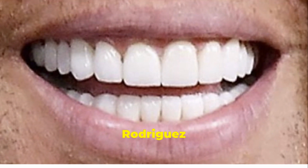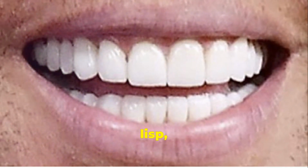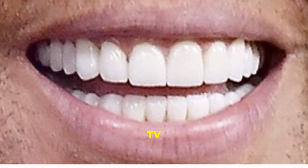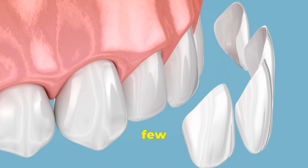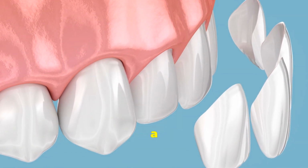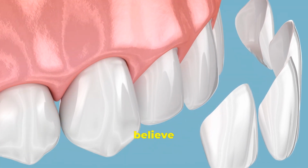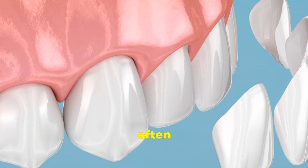Alex Rodriguez. The former baseball player and current sports analyst has been observed to have a lisp due to veneers, as seen on TV when demonstrating baseball swing techniques for youngsters. These are just a few examples, and if patients and celebrities were aware that they might potentially develop a lisp or speech issues, we strongly believe they would reconsider this procedure. Unfortunately, this information is often not disclosed.